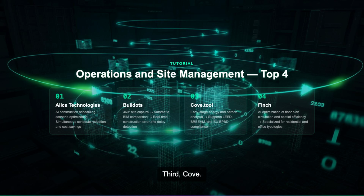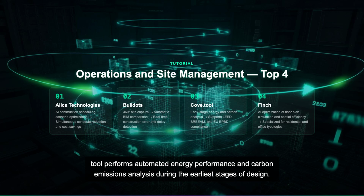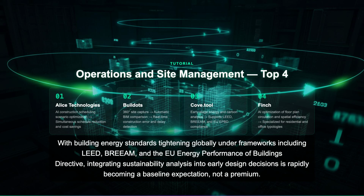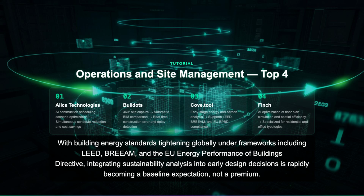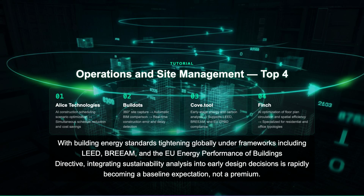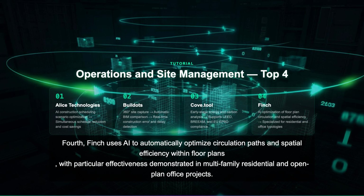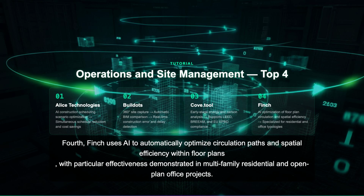Third, Cove.tool performs automated energy performance and carbon emissions analysis during the earliest stages of design, with building energy standards tightening globally under frameworks including LEED, BREEAM, and the EU Energy Performance of Buildings Directive. Integrating sustainability analysis into early design decisions is rapidly becoming a baseline expectation, not a premium. Fourth, Finch uses AI to automatically optimize circulation paths and spatial efficiency within floor plans, with particular effectiveness demonstrated in multifamily residential and open-plan office projects.